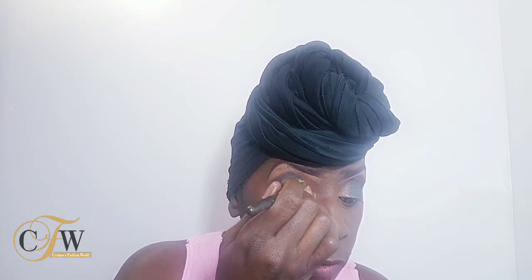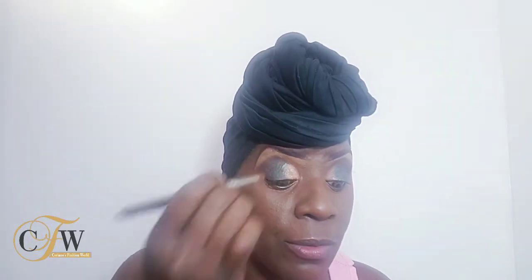So the inner corner of my eyes, I'm going to go back in this cargo palette. And I'm going to use this champagne gold right here. And the reason I'm doing this is because my eyes are starting to get a lot of fine lines. So put a shimmer all over my eyes, make the fine lines pop out more. So I'm just gonna do like this. I'm using this kind of brush. I'm just gonna apply it right in here and blend right into the green. And you have to blend your colors. Don't forget to blend your colors.